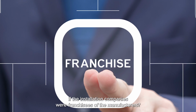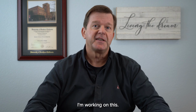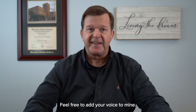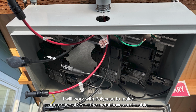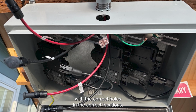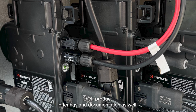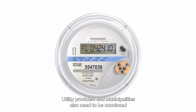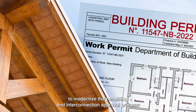Wouldn't it be great if the installation companies were franchisees of the manufacturers? I'm working on this. Feel free to add your voice to mine. I will work with Polycase to make 1 or 2 sizes of the metal boxes orderable with the correct holes in the correct locations. I will work with the other manufacturers mentioned to update their product offerings and documentation as well. Utility providers and municipalities also need to be convinced to modernize the permitting and interconnection approval process.